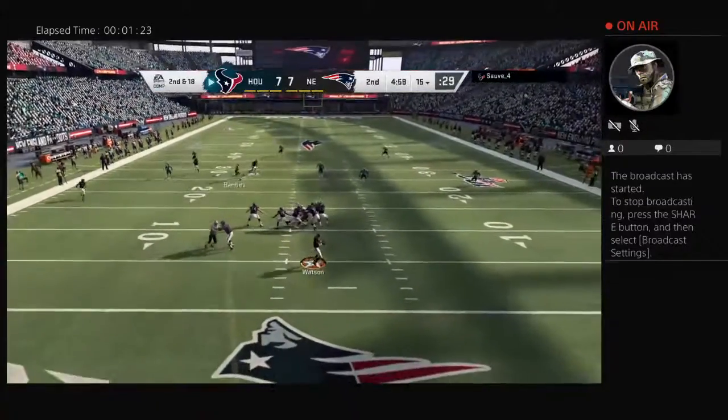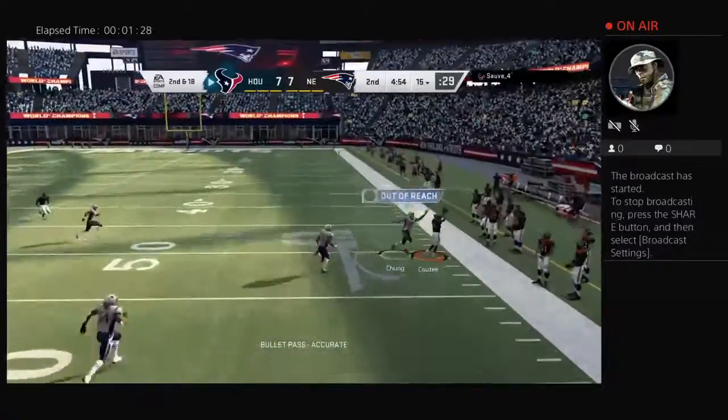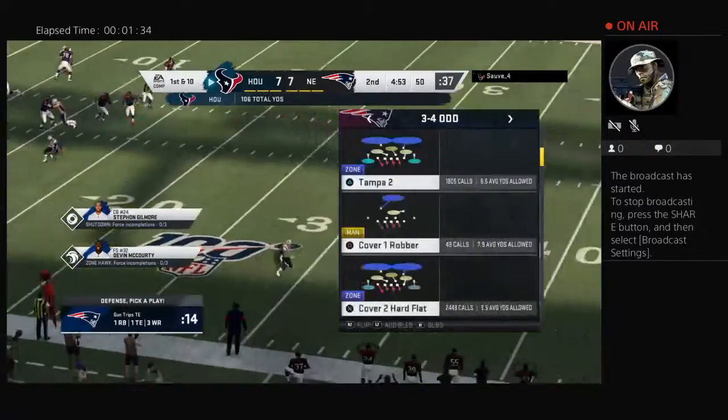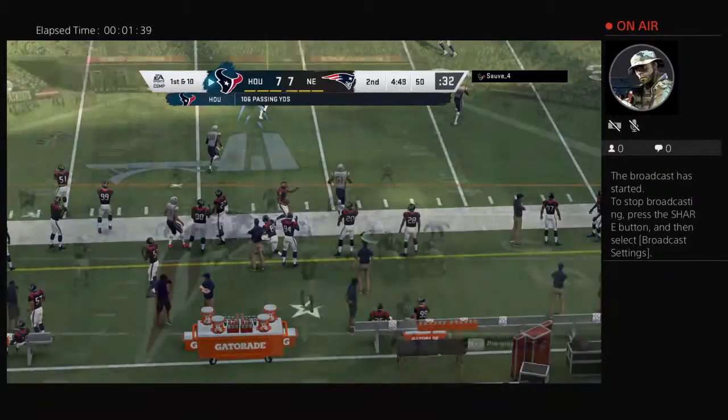They'll fake the handoff. Now Watson, he's going to air one out. They've got his man, complete. And he's going to be out of bounds right at midfield. An excellent gain, 35 yards. Texans.